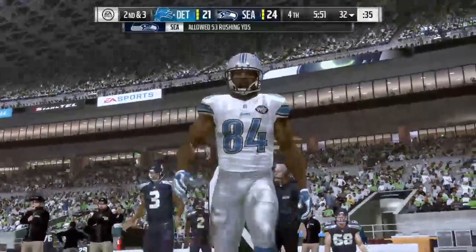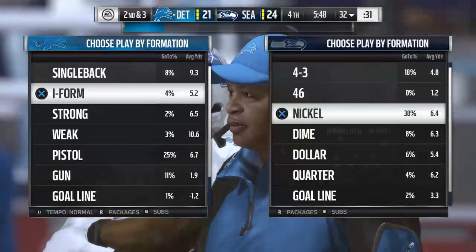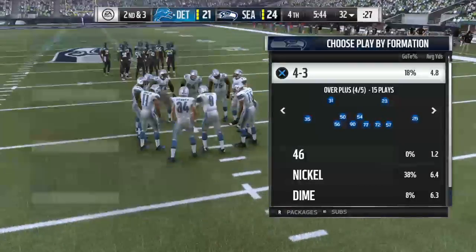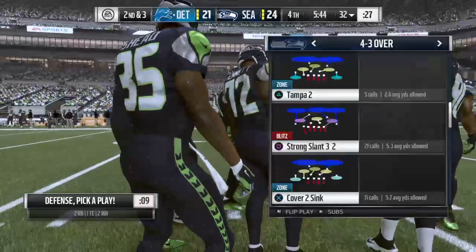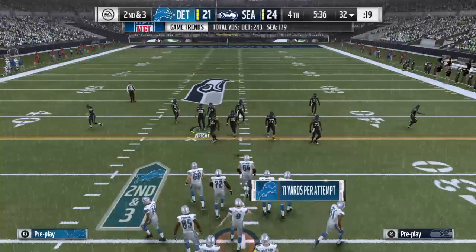When you execute a drag or a crossing route really well and give them a chance to let it develop a little bit, you can gain some significant yardage hitting your tight end on that one. So they complete the pass, and now they face a second down.